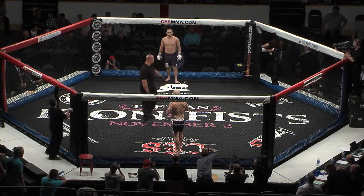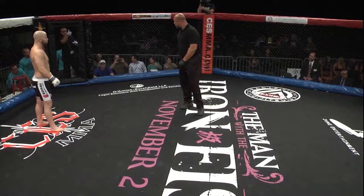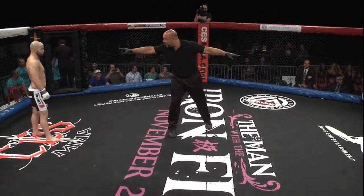All right, Scott, here we go. Bout number one of the evening in the welterweight division. Tyson Chartier in the black trunks, Kevin Horowitz in the blue. This one's going to be exciting.